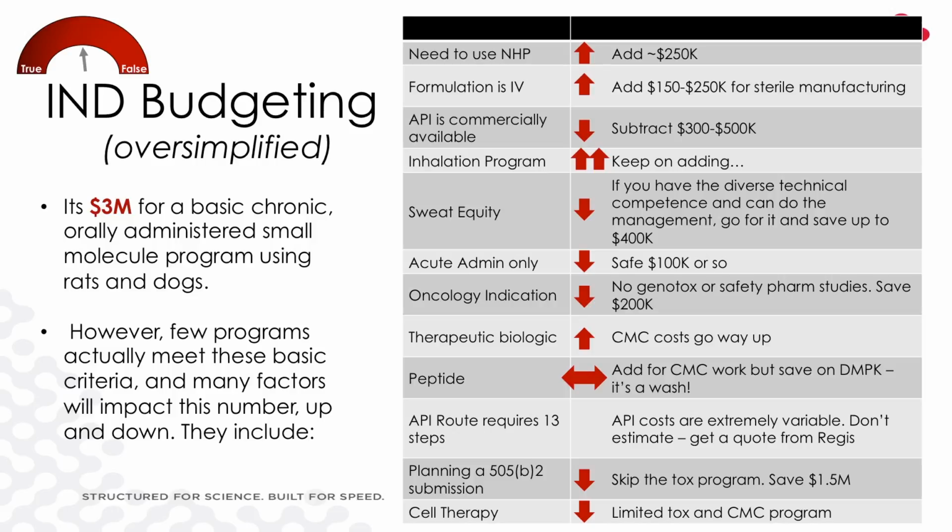If you have an inhalation program, inhalation tox and inhalation formulation development are very expensive. If you have the actual technical competence, then you can take the sweat equity and reduce the cost of that. If you don't take Lisa's advice and you try to do it all on your own because you're not on as much of a timeline; if you're on a timeline, you really need project management. If you're not as much on the timeline and you're just going to do sweat equity, then take your time and you might save some money in the long run. If you're doing an acute, you can save some money. If you're doing oncology, you can save money because you don't need all of the tox program.